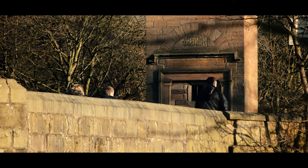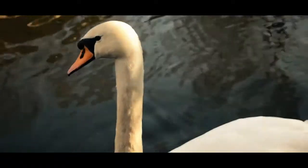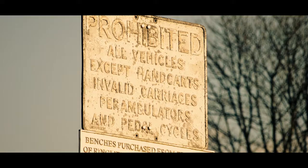With the construction of a new bridge and road upstream in 1866, the importance of the old bridge as a vital part of the road system diminished, and now the bridge is closed to vehicular traffic.